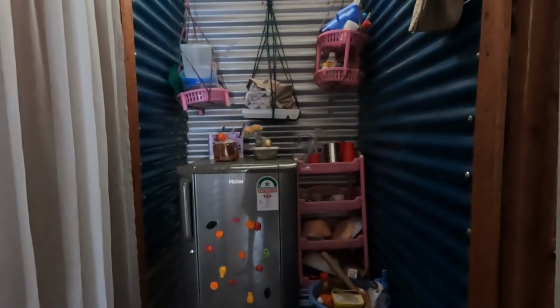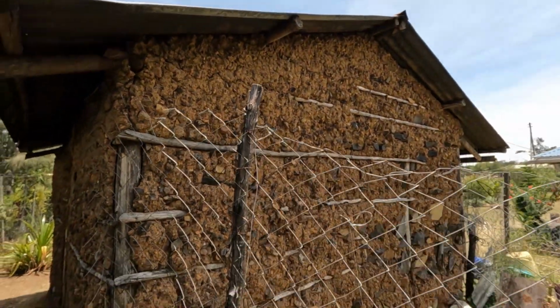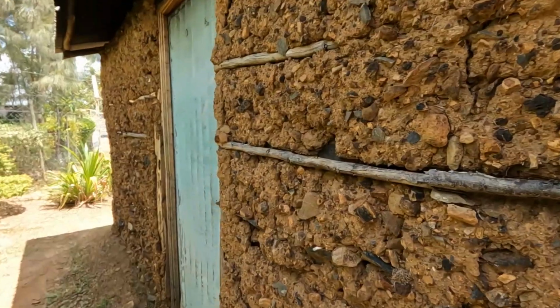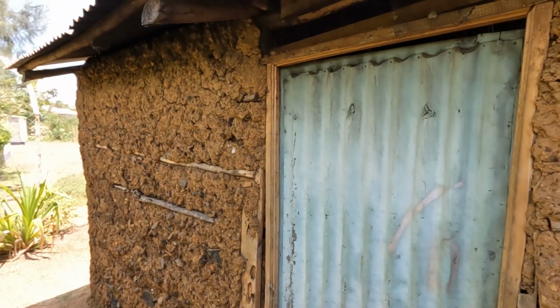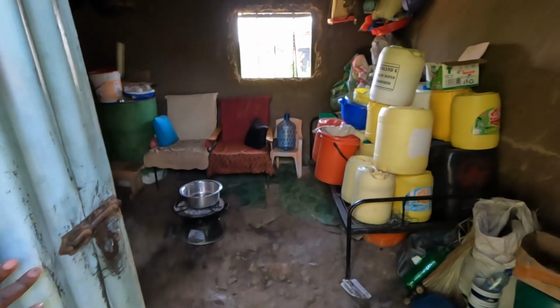The walls are still made of mabati, and most of the cooking, considering this home is in a rural setup, is done in this earthen kitchen that is outside the main house. Notice that the earthen kitchen is as simple as it looks. Walls made out of mud. The door is made out of corrugated iron sheets that have been painted. And the kitchen is basically a functional rural setup kitchen, as you can see.